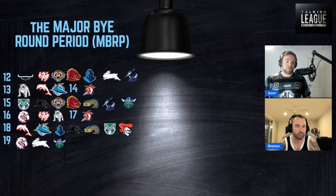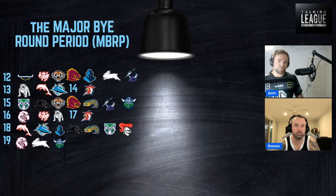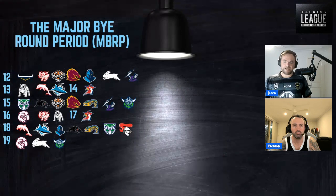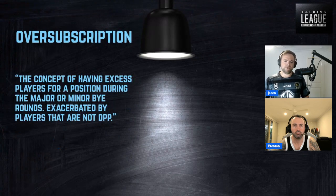Now, as you can see on the screen here, we've got all the teams as their buys occur, which you can have a look at your leisure. But let's get into the 2 big issues here, B. So the first one is oversubscription. So essentially, it's the concept of having excess players for a position in a major and minor buy round.